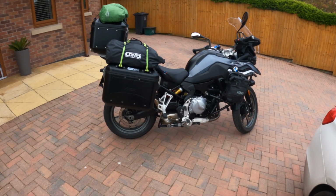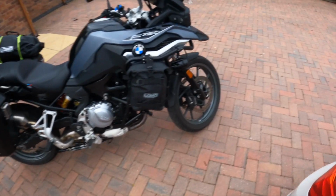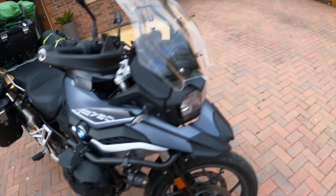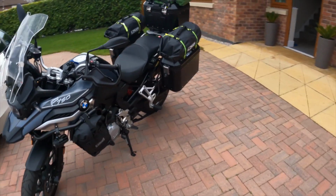Hope we find the best roads. I've been studying a few of the roads on one of the apps I'm using. I'll talk about that more as we go on, but this is the bike fully loaded.